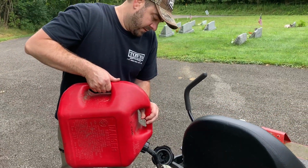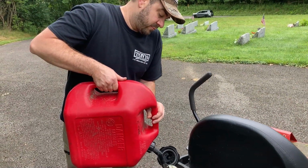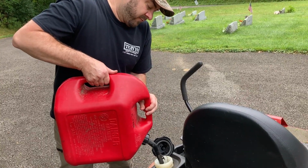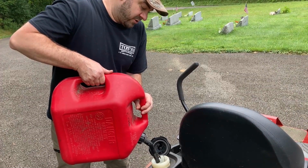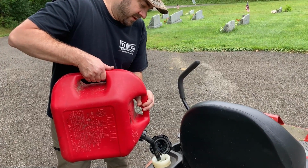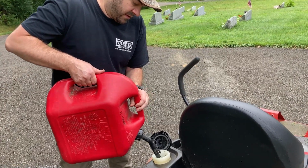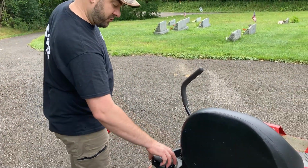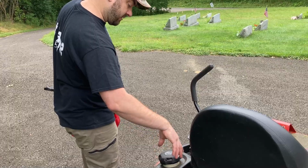Takes a lot more gas than your John Deere, huh? Yeah, a lot more. It's running 24 horsepower to 2 hydraulic pumps the entire time. I guess the trade-off is it's faster. Yeah. More maneuverable, faster.